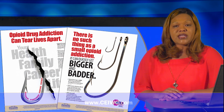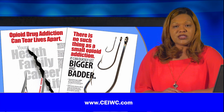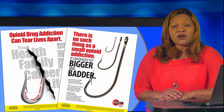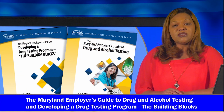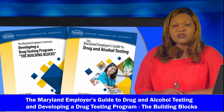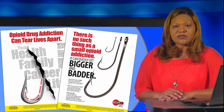We created an opioid addiction prevention message kit for our policyholders. Employers can visit our website at www.ceiwc.com to download flyers and graphics and to order posters. Along with attorneys who specialize in Maryland labor and employment law, we published the Maryland Employer's Guide to Drug and Alcohol Testing and developing a drug testing program, The Building Blocks. Both are intended to help our policyholders deter, detect, and address the use and misuse of drugs, especially opioids.